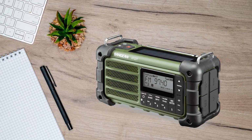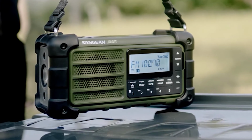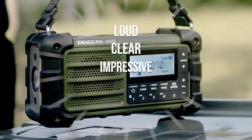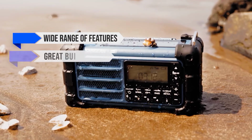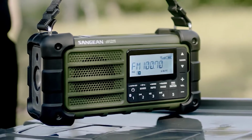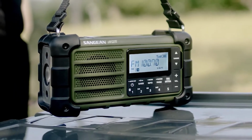It also supports Bluetooth streaming, which is very welcome, considering that this Sangean radio has a remarkably good speaker. The sound quality is loud, clear, and quite impressive. Overall, Sangean MMR-99 is a great emergency weather radio. It has a wide range of features, great build quality, and supports multiple power inputs. The device is a bit on the heavier side and expensive. However, its quality more than makes up for these shortcomings.